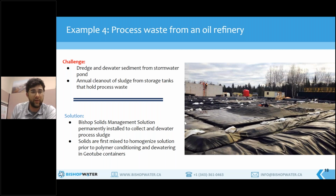So this is an annual clean out of sludge storage from tanks that hold process waste. And in some of these cases, we have these set up and we would go back annually and just remove sludge and continue to top up the geotubes. The photo at the right shows an example of this type of system with lined geotube dewatering cell in the foreground and a mixed tank and polymer trailer farther in the back, just to the right of that red tank there.